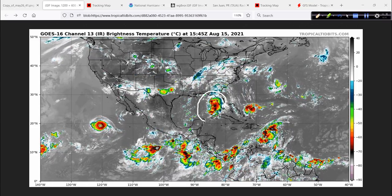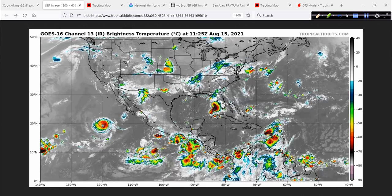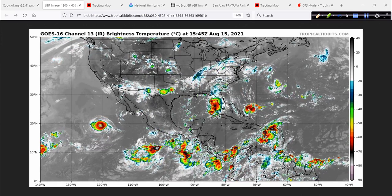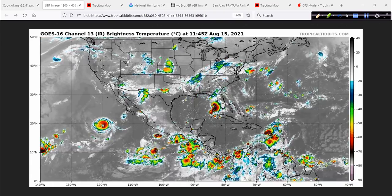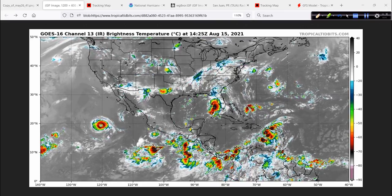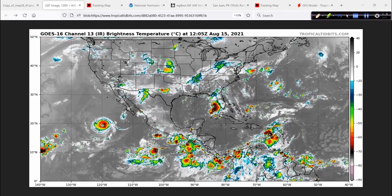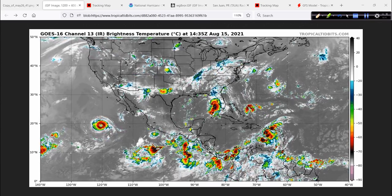All right, so leaving the Pacific now, in the Gulf of Mexico, we have Fred that has come back from being an open wave and is trying to get its act together here over the eastern Gulf. A little bit more north and east with the center reforming than was anticipated, and as such, the track has shifted east just a little bit. We'll look at that in more detail.